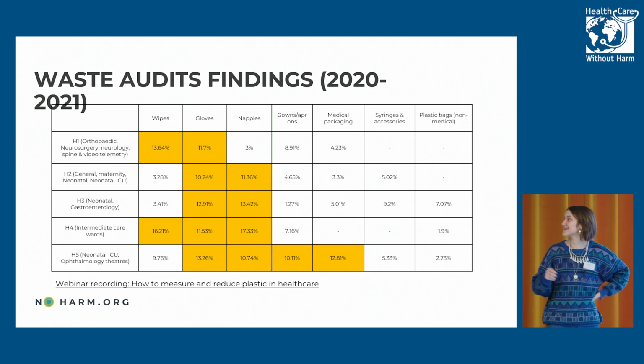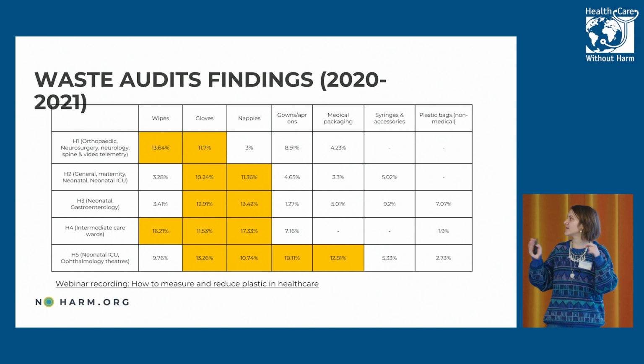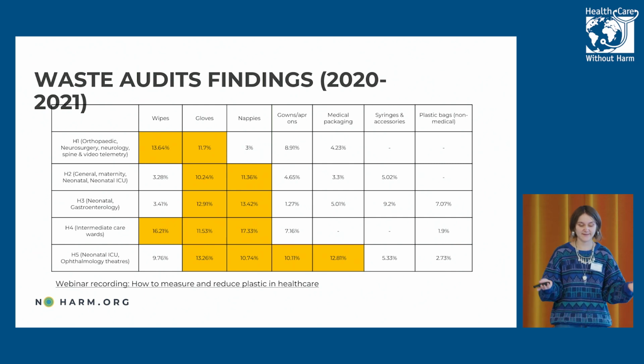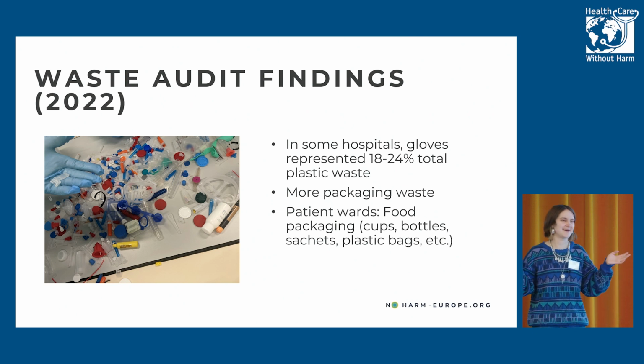So these are some findings. As I said, we only looked at some wards, and also we did not look at infectious waste. So it is not representative of the whole waste coming from a ward, just as a disclaimer. But it was still interesting to see, and it's also a good exercise to raise awareness, because it's very visual, to see all this waste in one place and go through it. And some people in this room maybe have already done a waste audit.